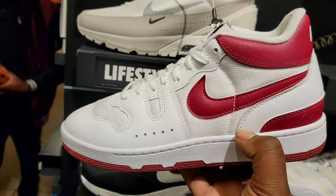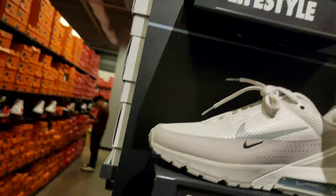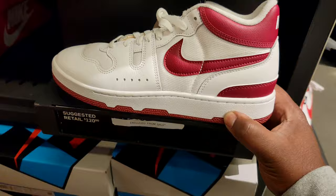Mac Attack, Gym Red or Varsity Red or whatever the hell the color is. Like, they just came out. They had outlets. I don't think they on sale, though. It just says lifestyle, and it's on the rack with everything. It's probably, like, regular price. I don't know. Maybe I have to look down here somewhere. Oh, there they go. Right there. It says excluded from sale, so you're paying $120 for these guys off rip. Pretty clean shoe, but it definitely need to have an outlet price on it.